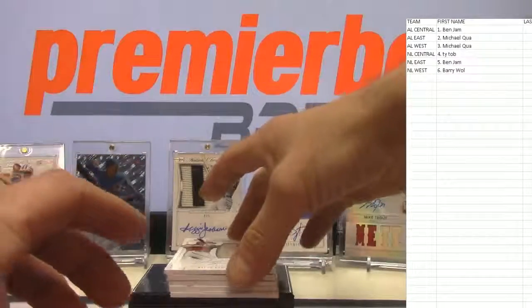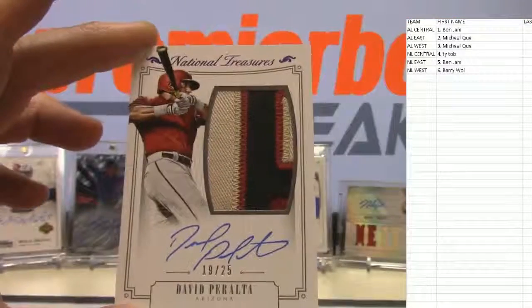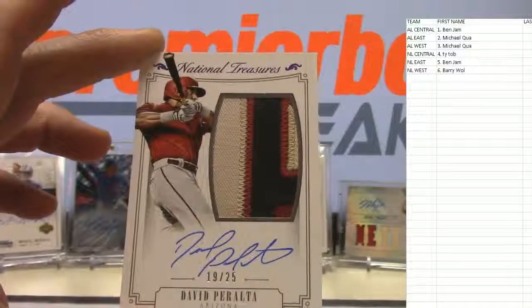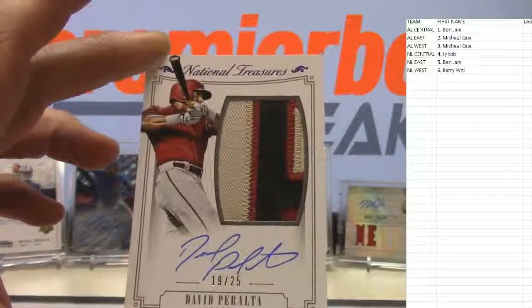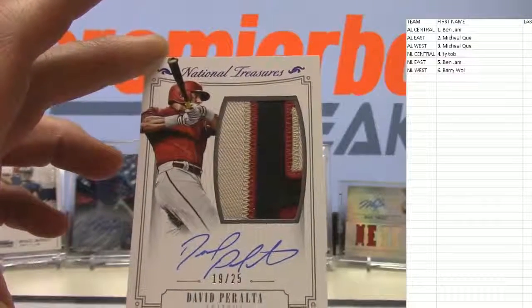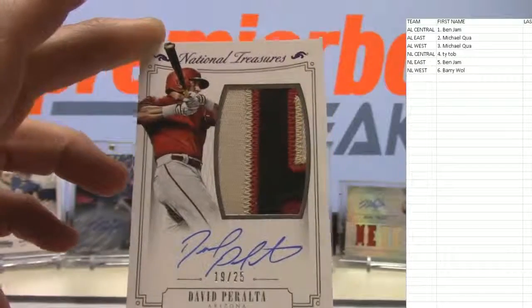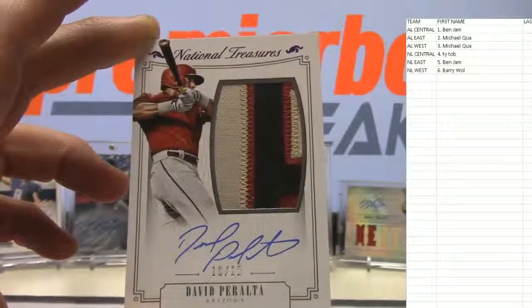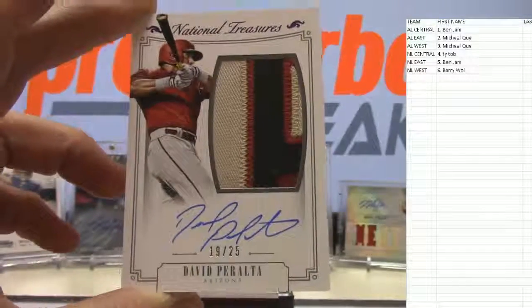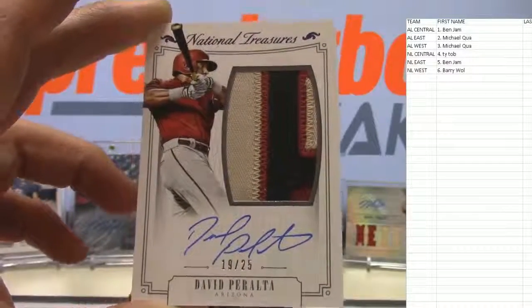Nice hit. Next we got a David Peralta, 19 of 25, auto jersey, auto patch. Nice three color patch. Going to the Diamondbacks in the NL West, Barry W-O-L. That's a nice hit. Good looking patch.